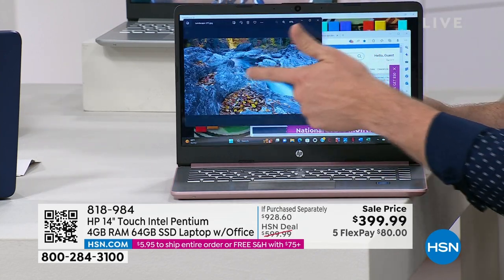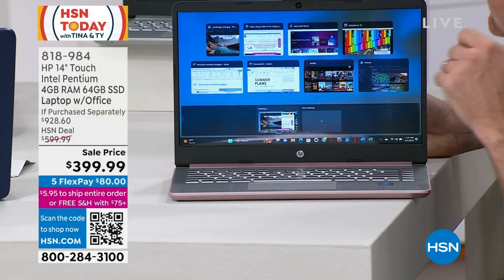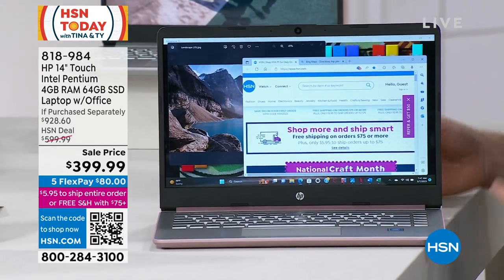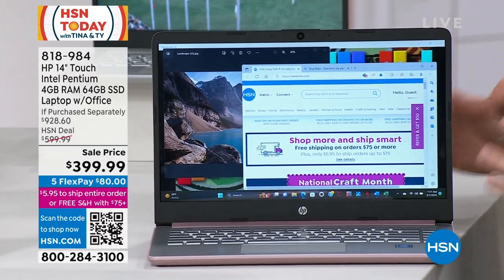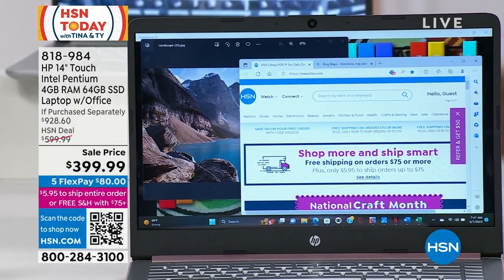And as soon as I click on it, it instantly responds to what I want. There's no waiting for it. Like, as soon as I click on the internet, there's HSN right there. I can instantly scroll. There's no hourglass. There's no delay. Ty, that's the experience you want out of a brand new computer. And those three key components, that's what this is going to deliver.